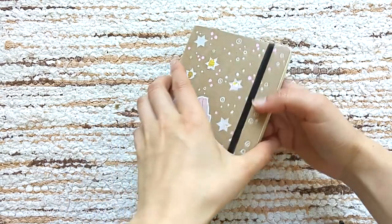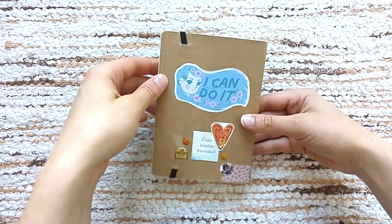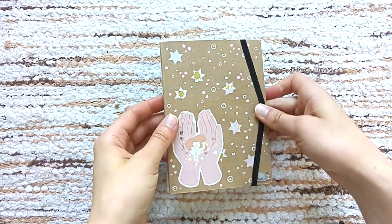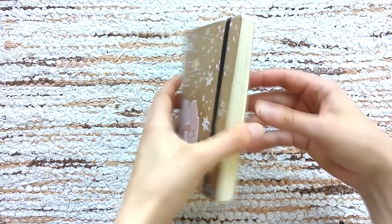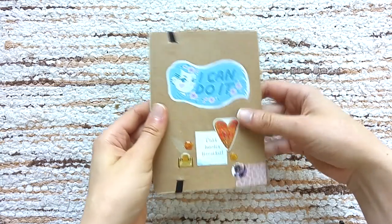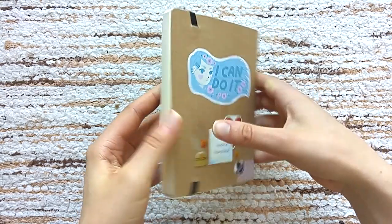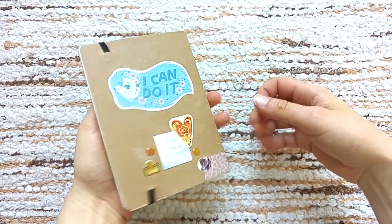Today I will be going through this sketchbook from 2016 to 2017. It's a small A6 sketchbook, a small one from Tiger I once bought. Oh, and this means take care of yourself. I always like decorating my sketchbooks to make them a little bit cuter.